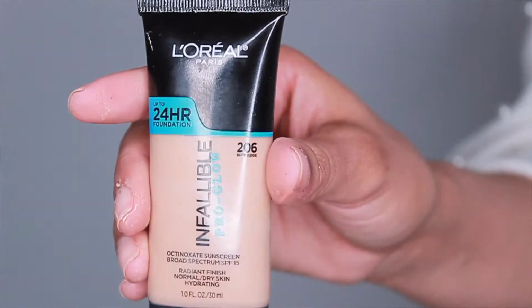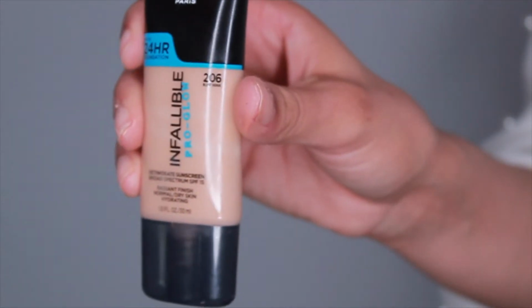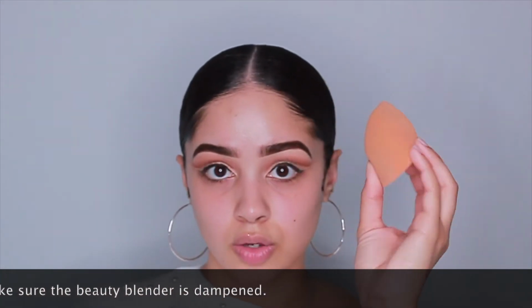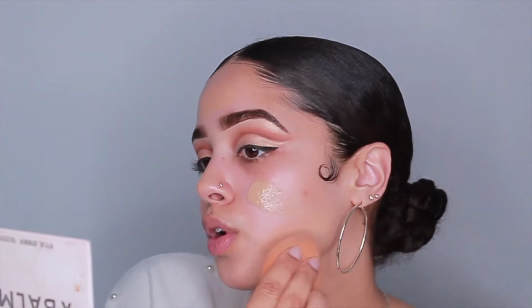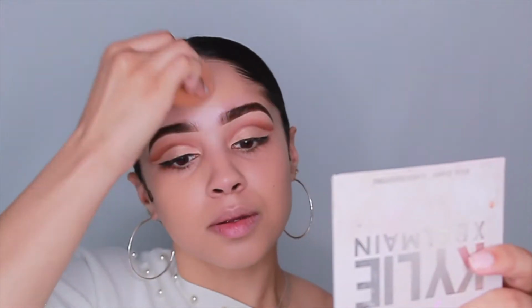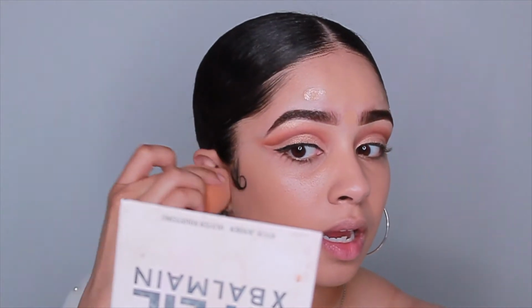Today I'm going to use the L'Oreal Alba Pro Glow foundation, and it is in the shade Buff Beige. Blend that in using a beauty blender. I use the Real Techniques beauty blender. Take, you can see, a little bit on the hand. With my finger, I'm going to apply a bit in each of my places on my face. And so with my beauty blender, I'm just going to blend that all over the face. Make sure that you're blending it all the way into your ear and onto your neck.